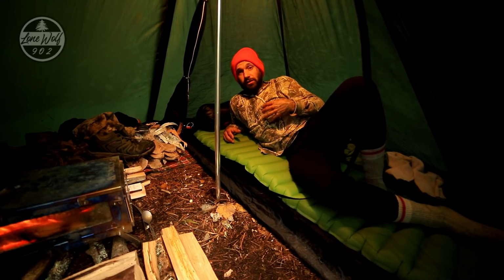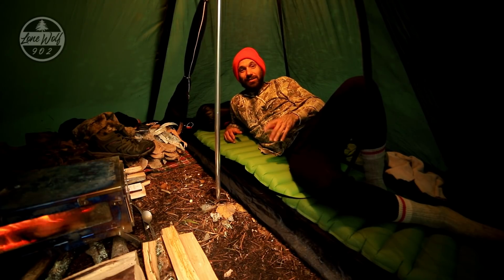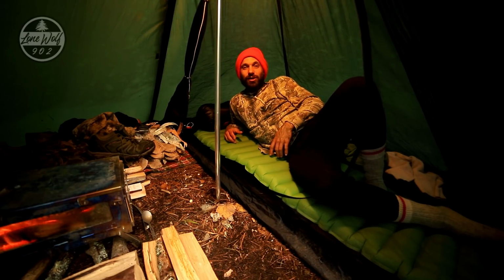So just wanted to bring you inside the tent, show you the inside view. Very comfortable in here. So I'm going to say goodnight to you guys now. I'm going to watch a couple movies and then go off to bed, and I'll see you first thing in the morning. Good night, guys.